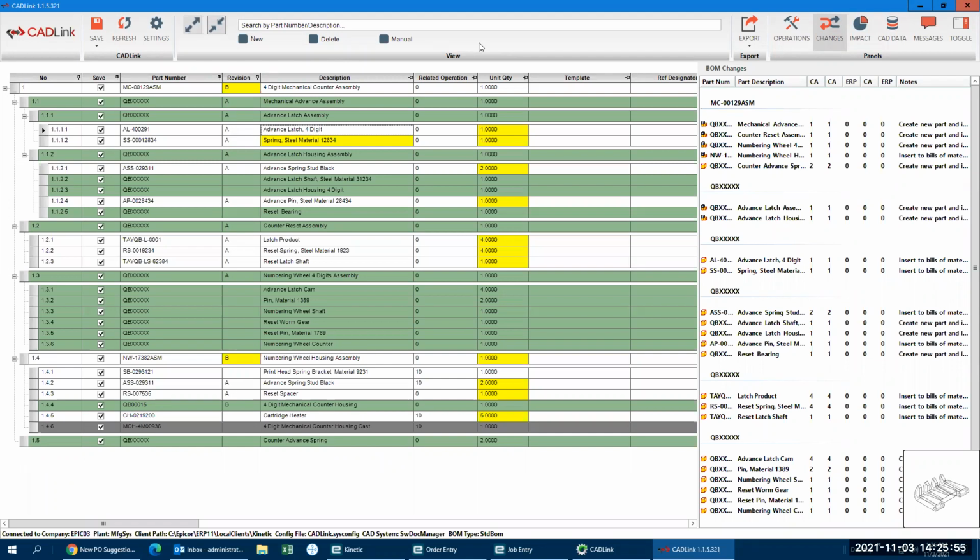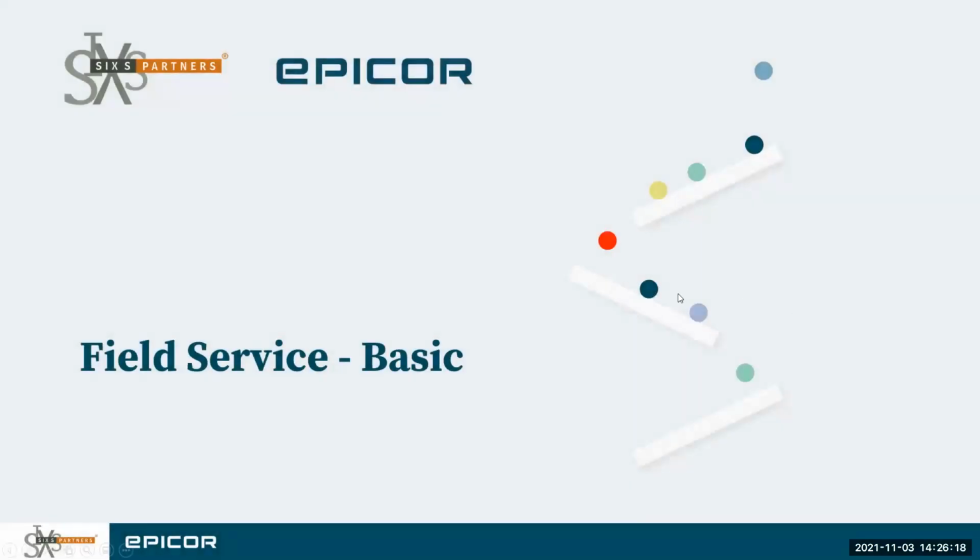You can push a bill of material, an indented bill of material, through using the standard functionality in Epicor, and that's a one-way push. But this gives you that bidirectional synchronization. All right, again, watching my time, I'm going to jump back to the PowerPoint and wrap it up with field service and close off, and then I'll take any questions you might have.